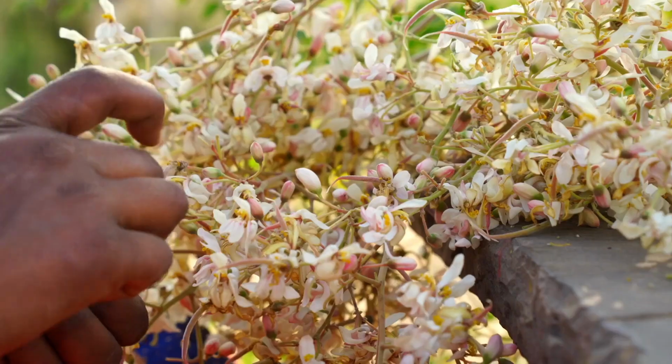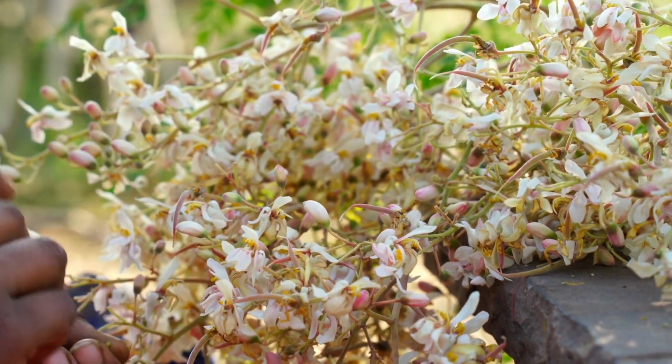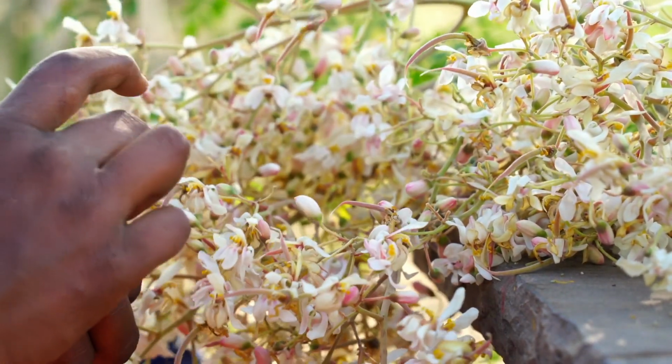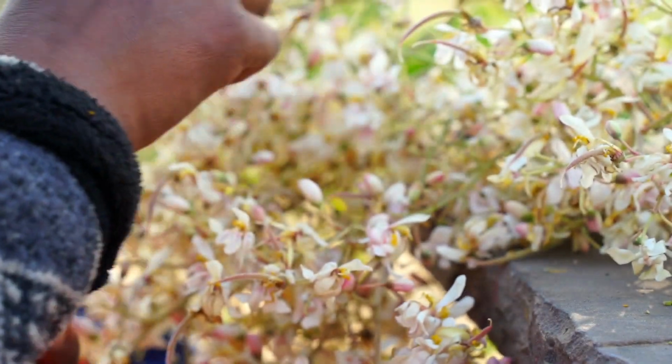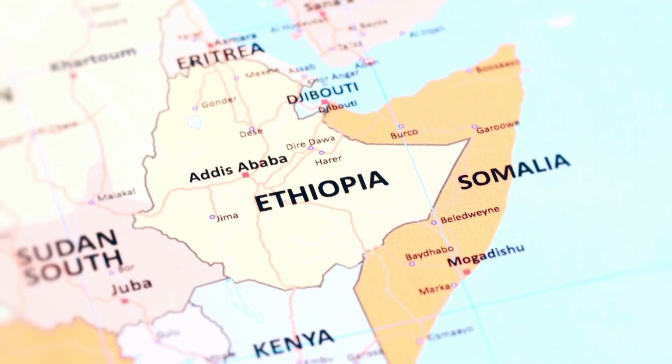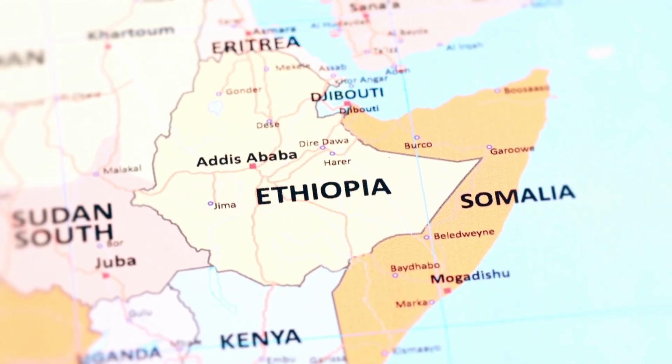Next up, we have moringa, which is native to South Asia, where it grows in the Himalayan foothills, but it's widely cultivated across the tropics. 9 species occur in the eastern regions of Ethiopia, northern Kenya, and Somalia. And out of the 9, 8 are endemic to Africa.